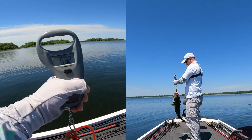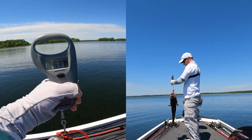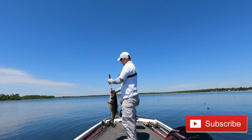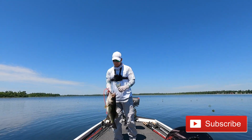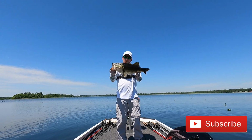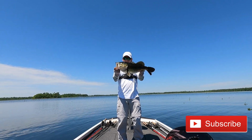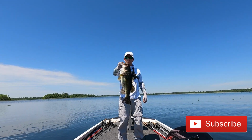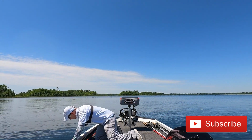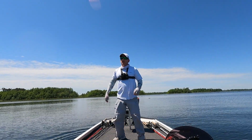So roughly about 6.4 pounds-ish. Just a great big old nice bass right there. Looks like she's been eating good. All right, let's get her back in the water. And there she goes.